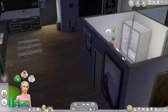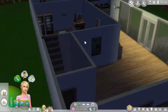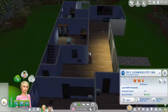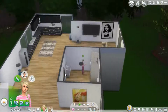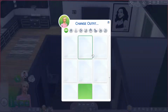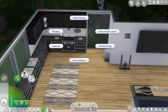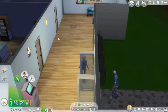Okay, so Arthur's gone, so now we can lock the door for everyone but household members. And now we can open up the bedroom, and we'll be opening up the clinic, and then Scarlett, of course, is going to get into her scrubs. So we'll get Scarlett to change into her scrubs, and then we'll get her to clean this up and put this away, and then go downstairs and start her day.